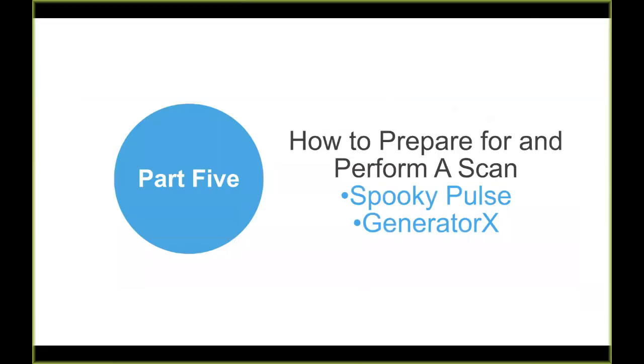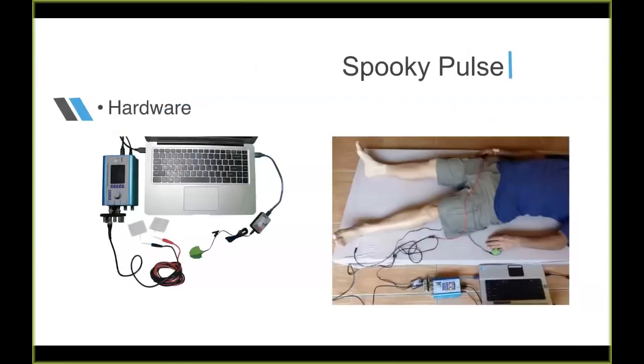How to prepare for and perform a biofeedback scan for both Spooky Pulse and GeneratorX. Well, we've got our Spooky Pulse on the left, the hardware that you require. The generator you connect to your computer, either directly or through a hub. Spooky Pulse you connect directly to your computer. Most hubs strip the information of the Spooky Pulse, and so most hubs do not work with Spooky Pulse.